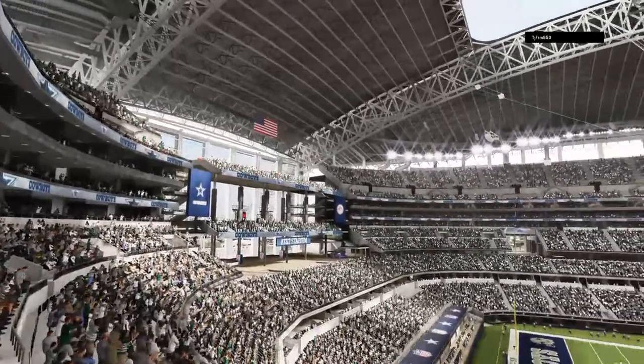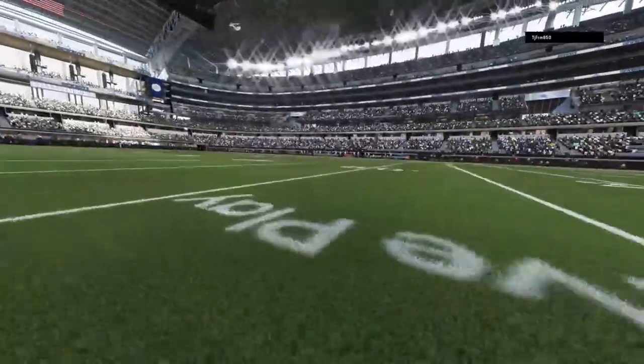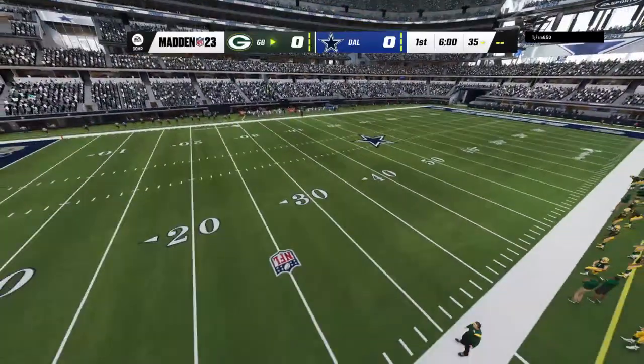EA Sports coverage of the NFL brings us to the heart of Texas and the very wonderful AT&T Stadium in Arlington. Today, we've got a good NFC matchup on tap between the Green Bay Packers and the Dallas Cowboys.